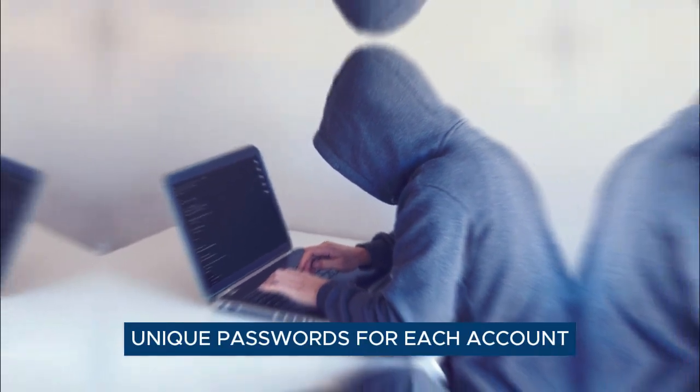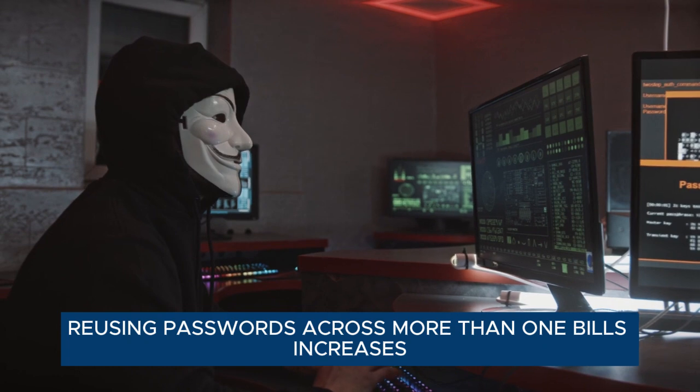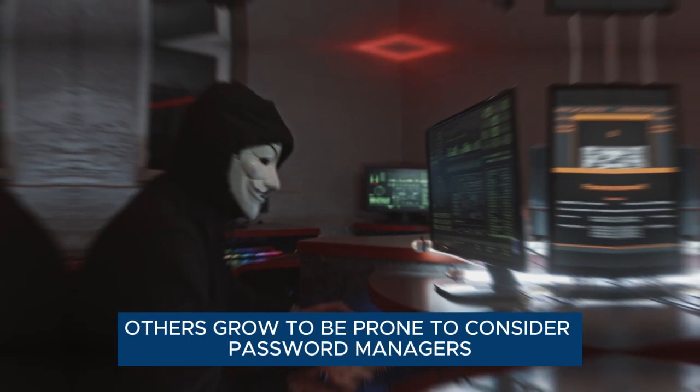Unique passwords for each account. Use unique passwords for different accounts. Reusing passwords across multiple accounts increases the risk of a domino effect. If one account is compromised, others become vulnerable too.